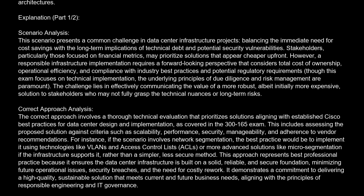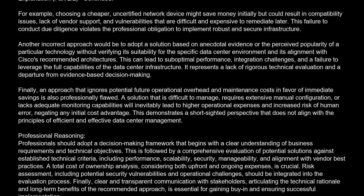Incorrect approaches analysis. An approach that solely prioritizes the lowest upfront cost without a comprehensive technical assessment is professionally unacceptable. This could lead to the selection of solutions that are not scalable, are prone to performance degradation, or introduce significant security risks. For example, choosing a cheaper, uncertified network device might save money initially, but could result in compatibility issues, lack of vendor support, and vulnerabilities that are difficult and expensive to remediate later. This failure to conduct due diligence violates the professional obligation to implement robust and secure infrastructure.